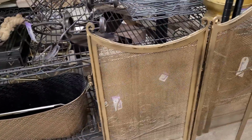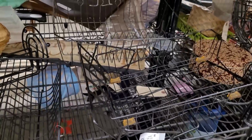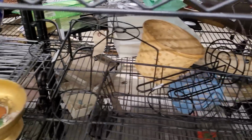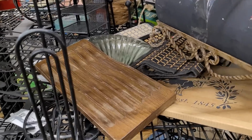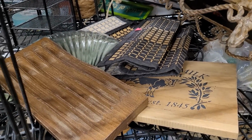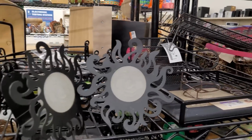Here is a fireplace guard. These are also very, very expensive. Letter racks, dish racks. Looking ever so carefully. Always looking for vintage chip and dip little hanger pieces. Those sell ever so well on eBay. The little piece that attaches to the chip bowl to suspend the dip bowl above it.